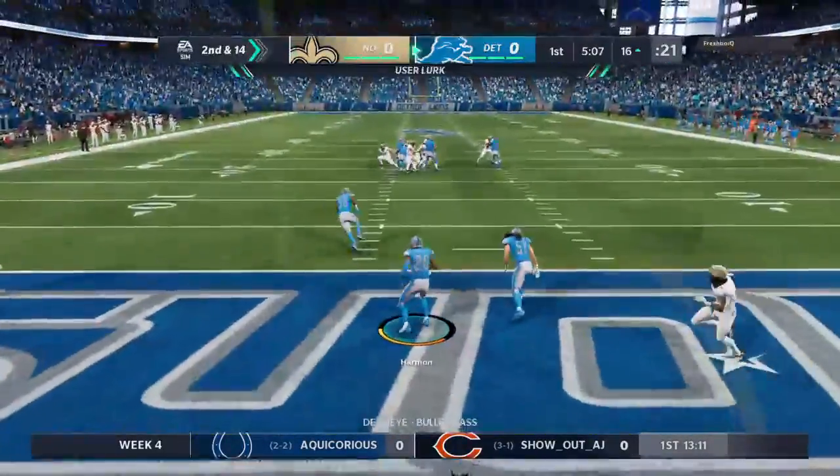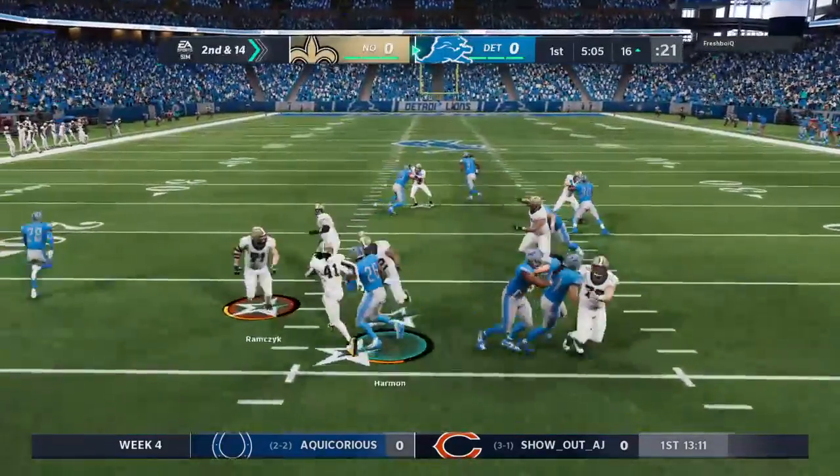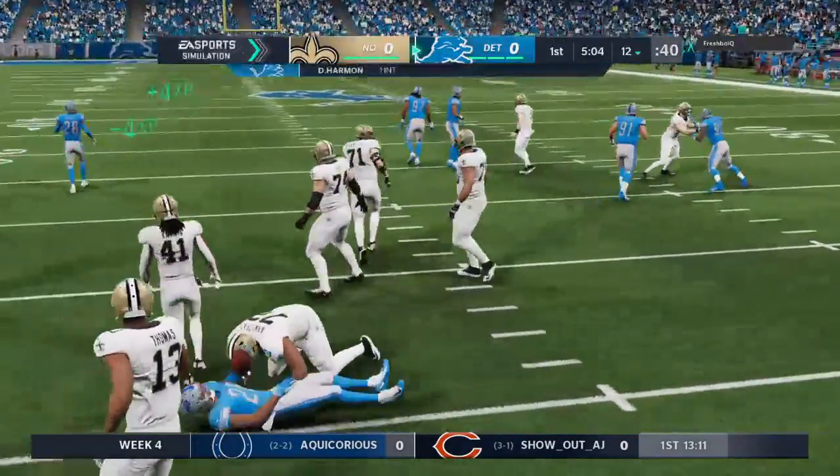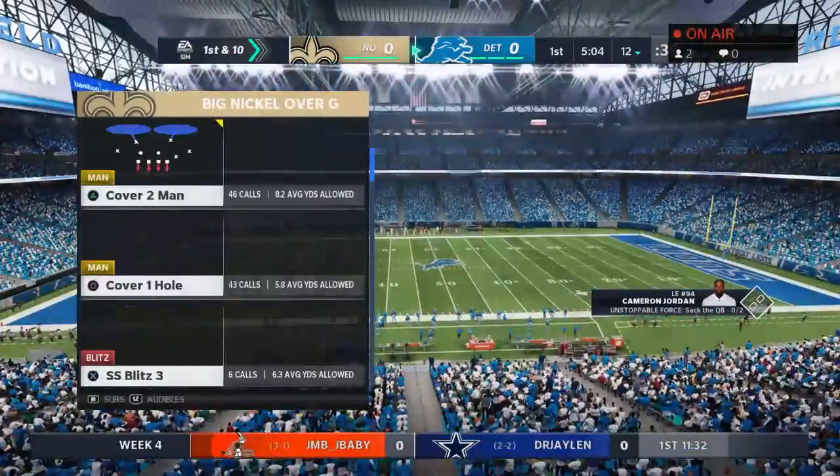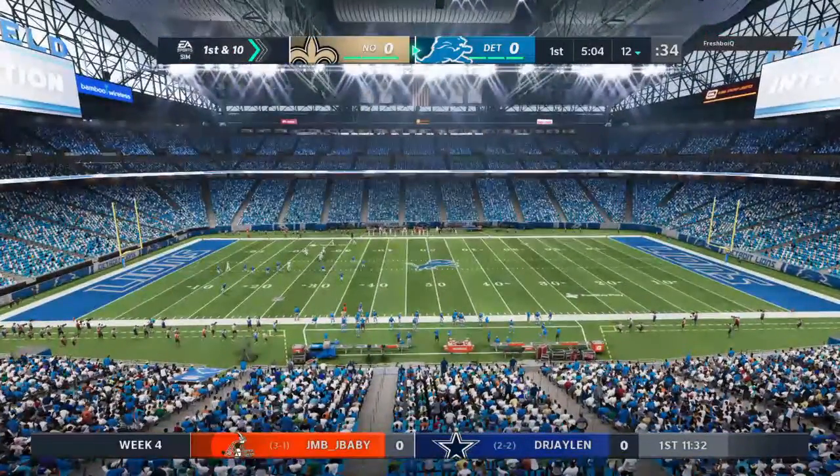And this is going to be intercepted. Picked off by Dewan Harmon. And to the 12. That's where it stops. The return is halted at the 12-yard line. So a pretty shaky start here for both sides.